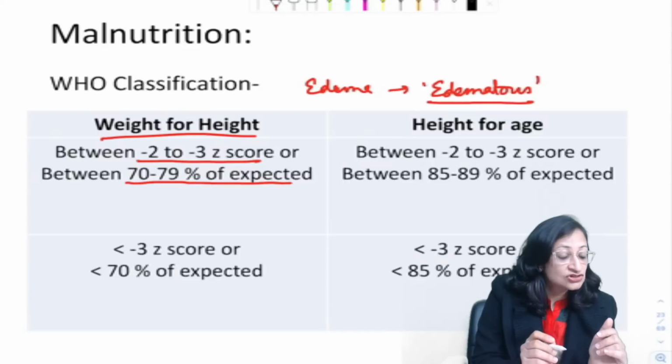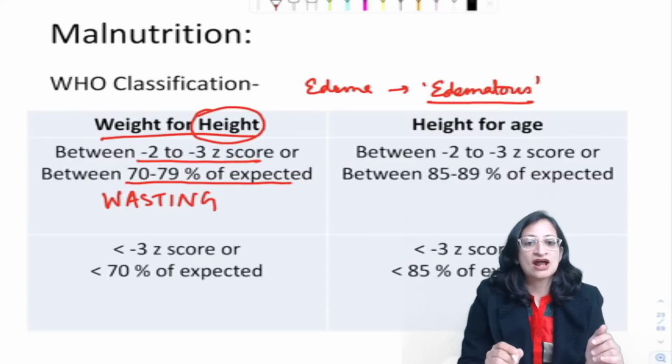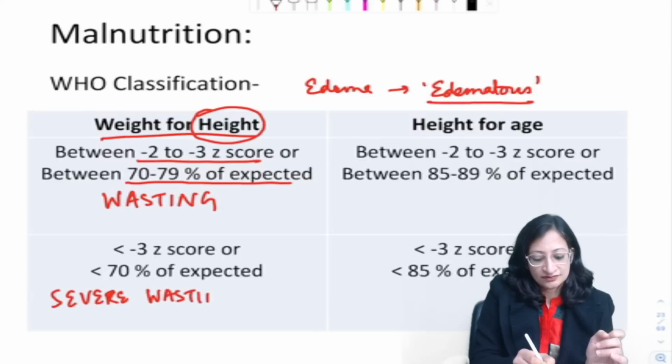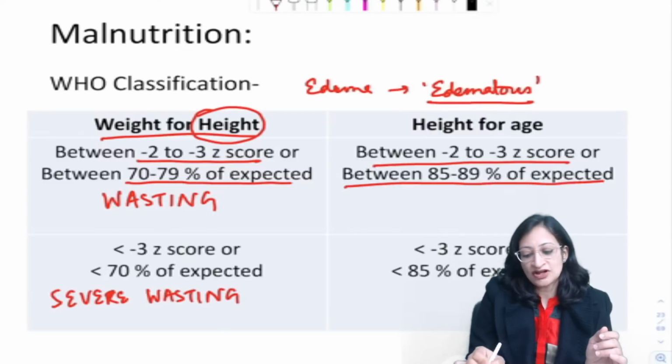Very good, Kiran. Nice name. Vishal, Sanjay Kumar Patnayak, Dharamvi, no, not the Kwashiorkar, dear. So, Akhil Raj, Ankit, okay. So, it is called wasting, okay. So, weight for height, remember it is weight for height and not weight for age, okay. Weight for height between -2 to -3 Z score or between 70 to 79% of expected is called wasting. Less than -3 Z score, less than 70% of expected is called severe wasting.